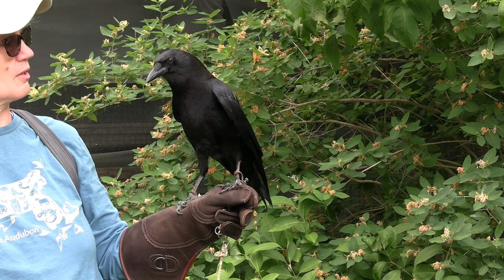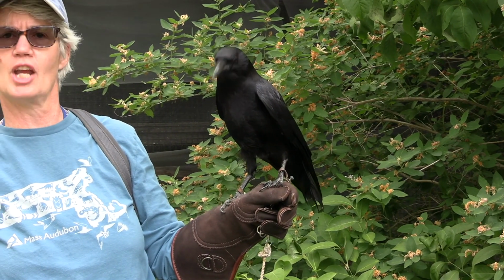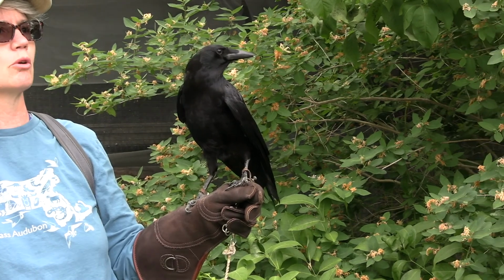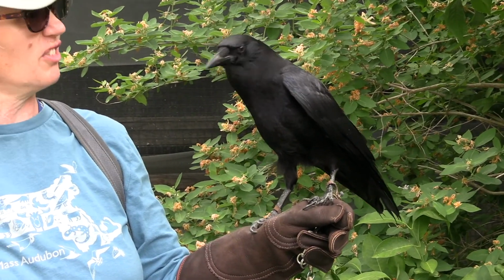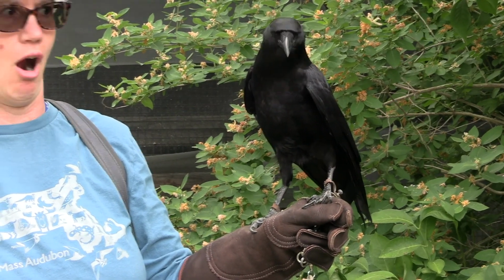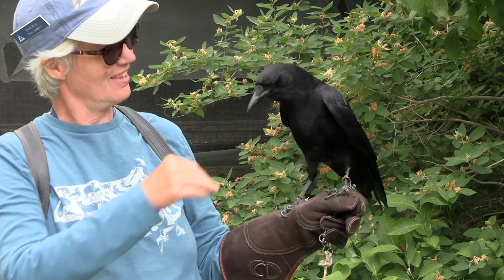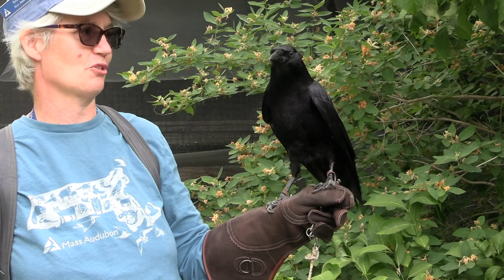If you look at the shape of her bill here, she could crush nuts or corn. Often crows will go and clean out old cornfields. So she has a good crusher, but not as good as a car. I would think so. Really neat. They're very smart, and I find them just fascinating.